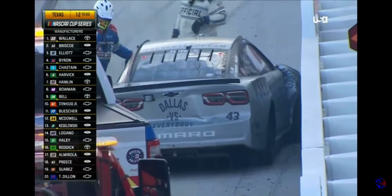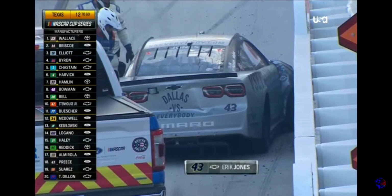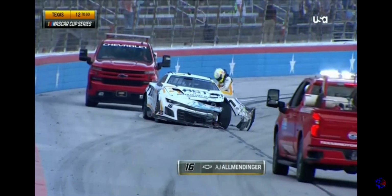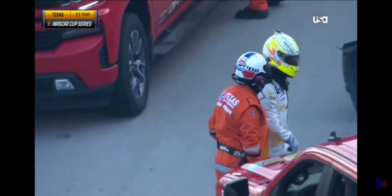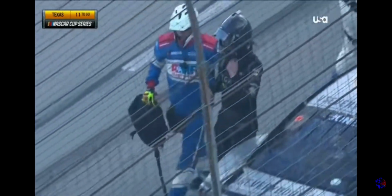There's the 43. Eric Jones, after a huge run today, a lot of damage on the front. The AMR safety crew immediately to him. 16 of A.J. Allmendinger climbing out of the car. Massive damage to these cars on the front stretch. Reddick on pit road, he has damage, so he's coming to pit road early to work on it. Tough ending for Jones. Let's take another look at what happened.